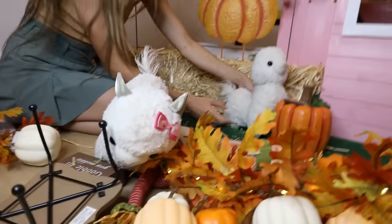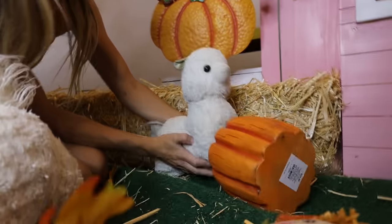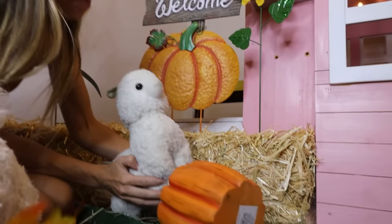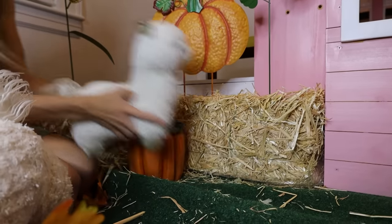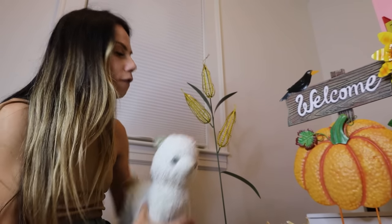Oh, Llama Bean, you want to do something with the pumpkin? Llama, like I said, this pumpkin's almost as big as you. Oh, that's a cute place for it, Llama Bean. That fits perfect, right in between the hay bales. Perfect, Llama Bean. Fluffbean, what are you doing over there?